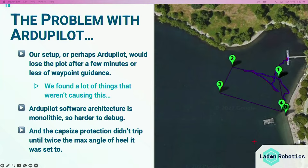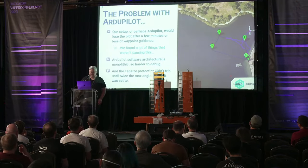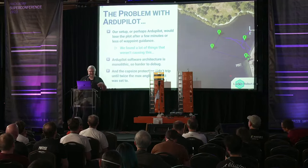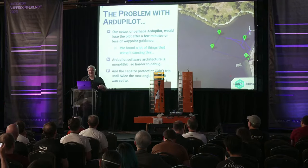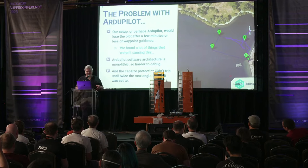And I found a lot of things that were not causing this, but after a while, this got very boring. And also the capsize protection in the sailing module in ArduPilot doesn't actually work, which I found out the hard way.